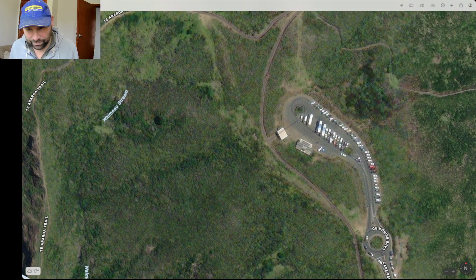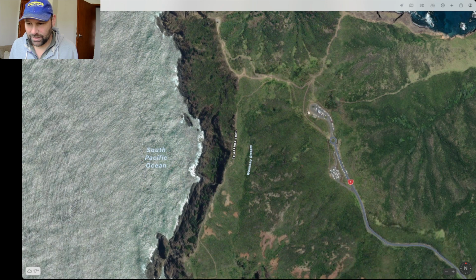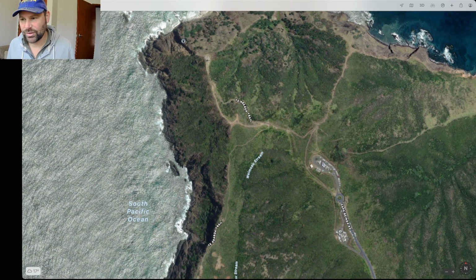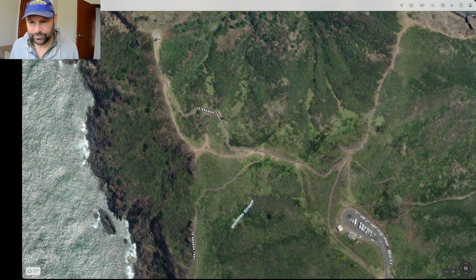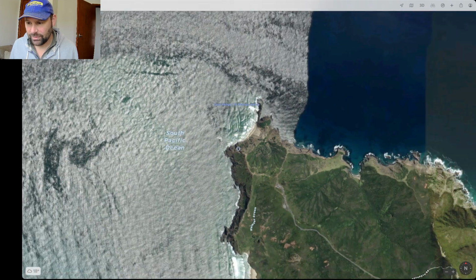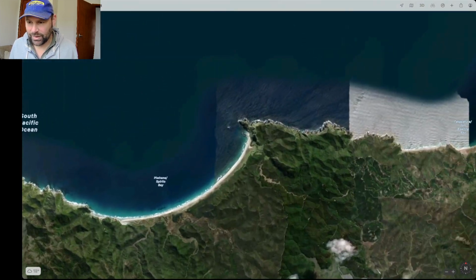There's a car park. You've got some facilities here. There's a toilet there. And it's not considered good to eat food or do anything there because of cultural reasons. If you visit this place, you can take a walk to the lighthouse. And you think you've got to the top of the North Island, but you haven't, because the top of the North Island is actually over here.